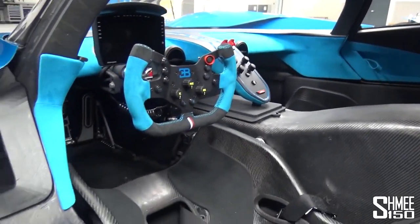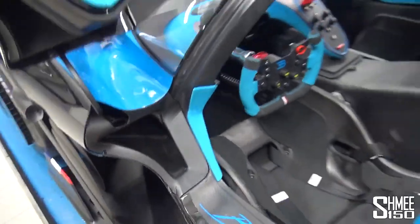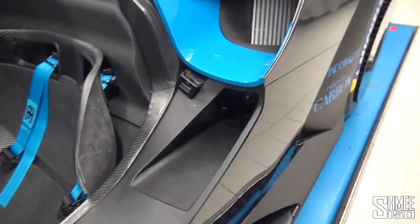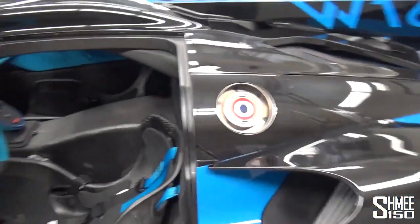But I'm going to take a step inside here in a moment. I just want to show you the airflow I was talking about here. It comes through, continues all the way through the door, and then goes into this lower section of the radiators back there, which is absolutely remarkable.